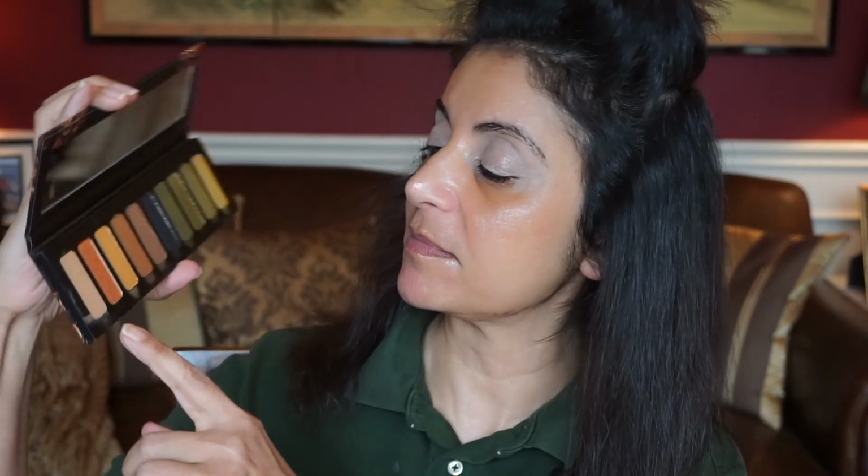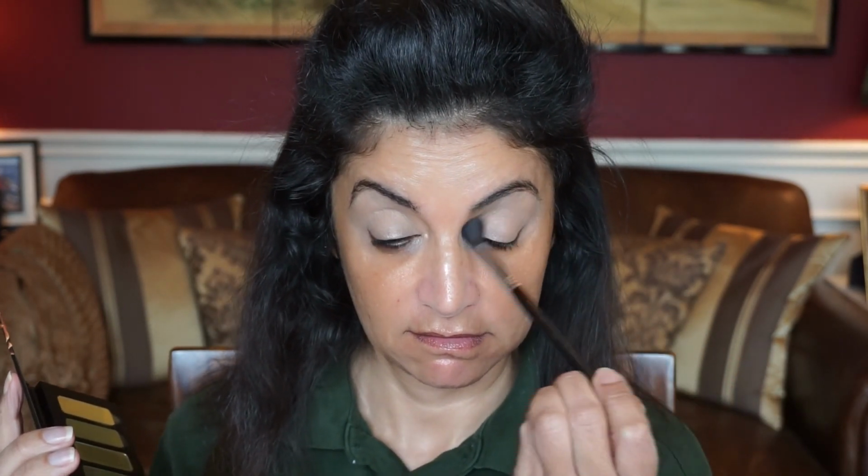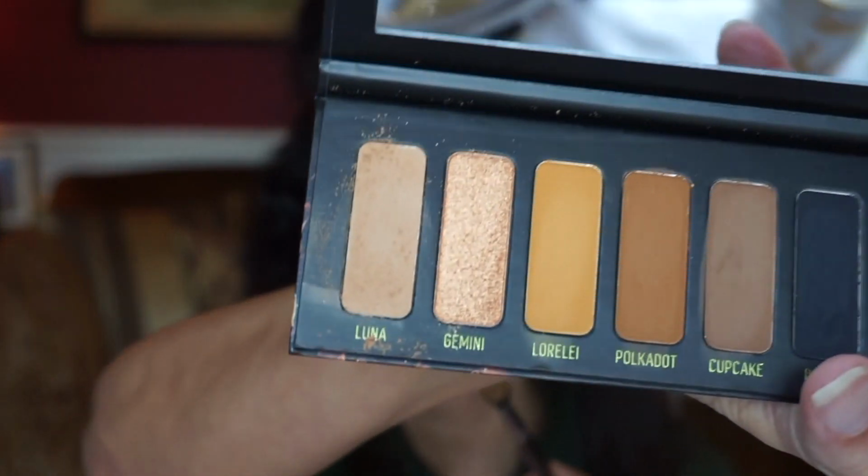First, I will prime my eyes with the Benefit Stay Don't Stray. I'm going to set my primer with the first shade right here, Luna. Okay, I'm going to go in with the shade Luna again, and I'm just going to use that as my transition shade. Just kind of build it up a little bit in my crease and above my crease. Yeah, there is a lot of kick up. I don't know if you can see all that powder there.